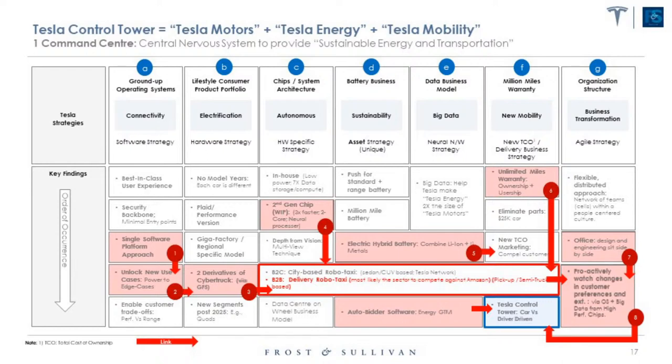Now, of course, guys, the key we want to mention over here is, this is our construct of all the evidence that we have in our vicinity. And for me, those two factors come very importantly in what we call the Cybertruck derivatives. We believe there's going to be at least 2 derivatives of the Cybertruck.